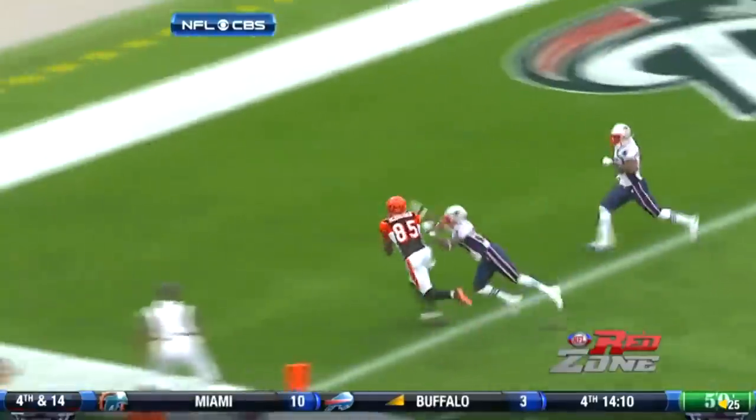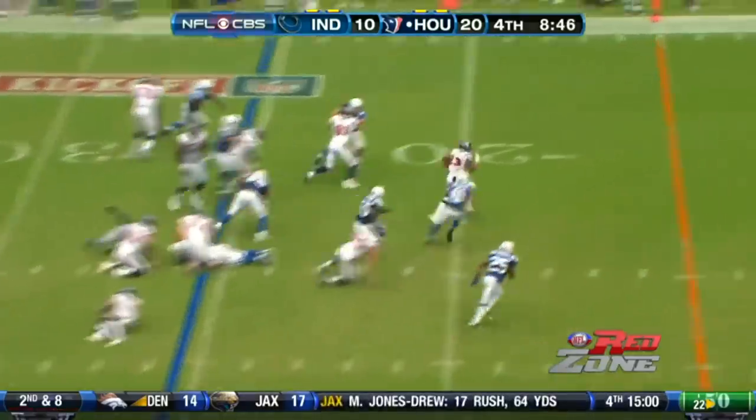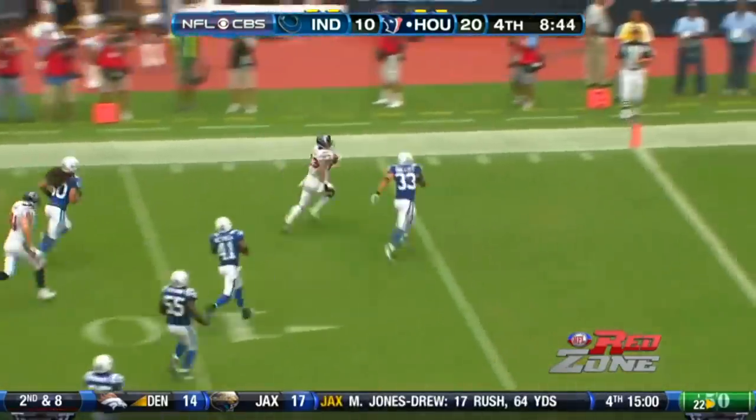Hand off Johnson. He's in. Touchdown, Joe Freeman throwing end zone. It's him. Touchdown. Look at the hole. Left side. 10, 5. Touchdown.